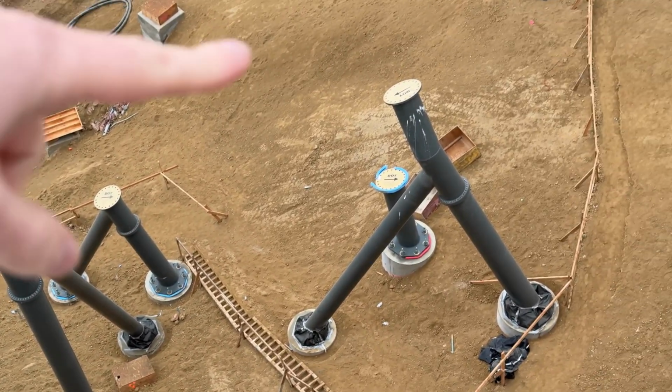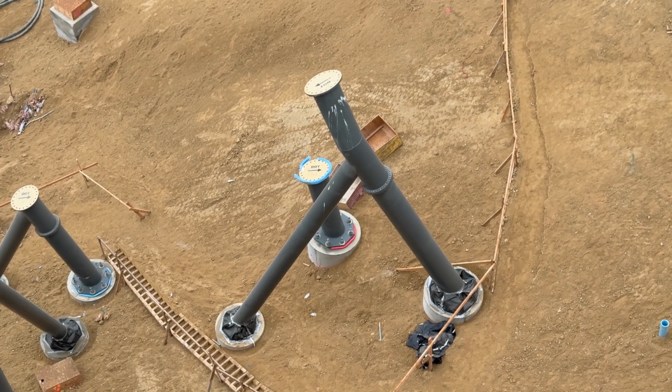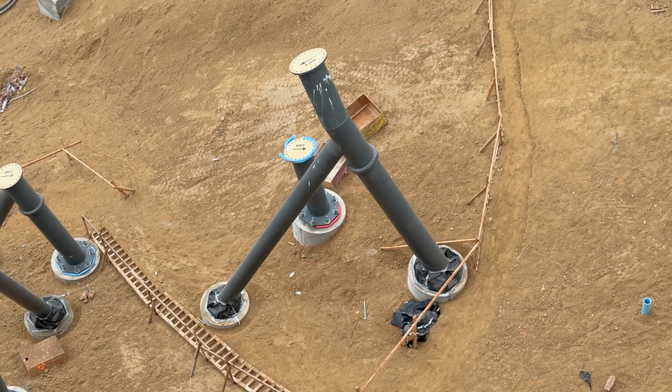And then also I've noticed that this little guy came in just recently. He's the newest member of the support column family.